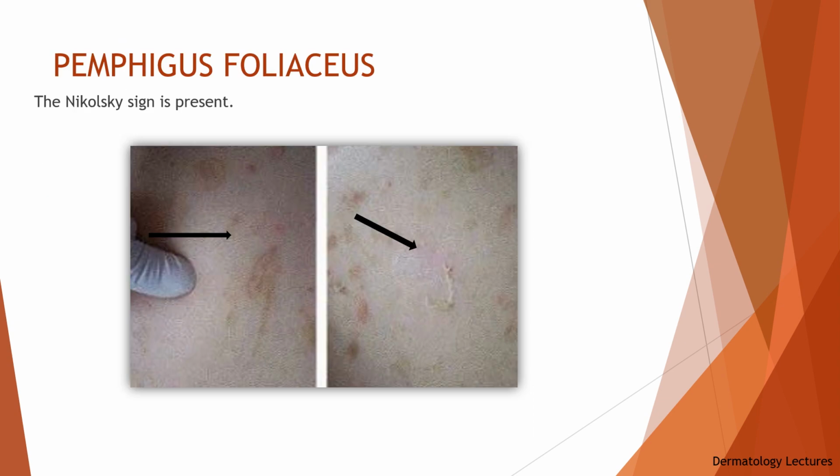The Nikolsky sign is present. A common clinical finding in Pemphigus foliaceus is a positive Nikolsky sign. This is performed by applying shear stress to the affected skin, usually by rubbing the periphery of the existing primary or secondary lesions. If positive, this applied force will result in the separation of the upper epidermal layers from the underlying lower layers. This finding has been shown to be moderately sensitive but highly specific in diagnosing pemphigus.